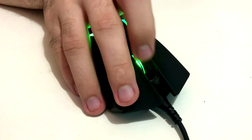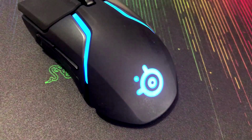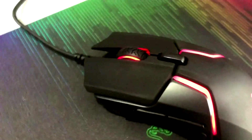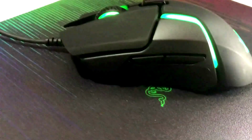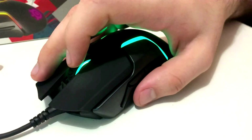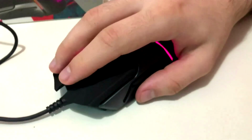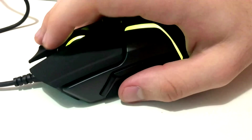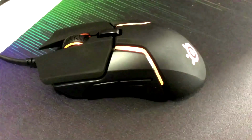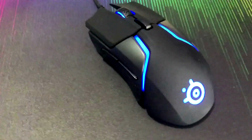However, the Rival 600's cable is not braided, but luckily enough it can be replaced. As for quality of life features, some users have complained that the soft plastic finish has a tendency of wearing away and getting sticky after just a year, and that the right flap of the mouse is also prone to coming off. Not necessarily deal breakers, but at this price you would expect SteelSeries to do a little better. Despite its disadvantages, the physical qualities of the mouse, namely the balance and the precision, on their own make the SteelSeries Rival 600 a worthy purchase.